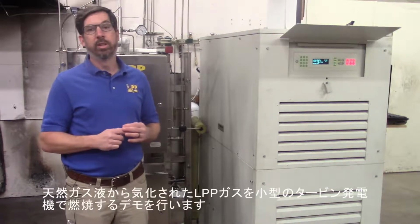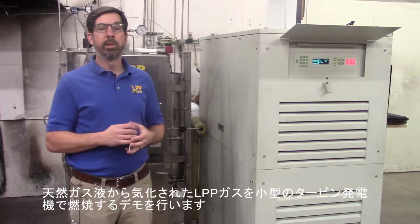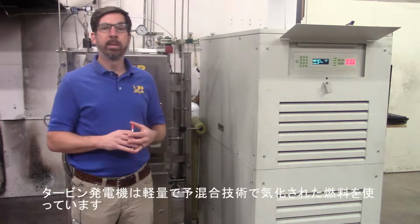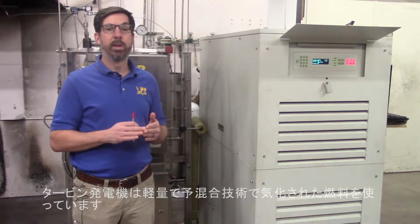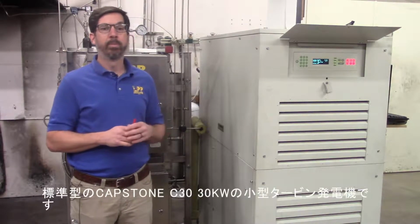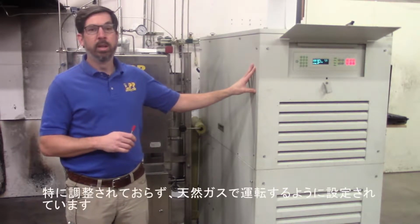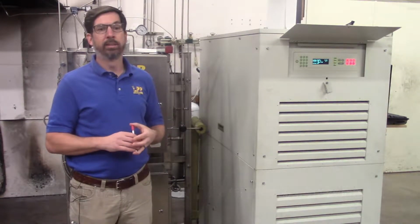In this demonstration, LPP gas is produced from natural gas liquids and is used to fuel a microturbine to produce power. The microturbine uses lean premixed combustion technology, so the system is lean premixed and uses pre-vaporized fuel, LPP. This is a standard Capstone C30 30 kilowatt microturbine. The Capstone engine hasn't been modified at all. It's configured to run on natural gas.